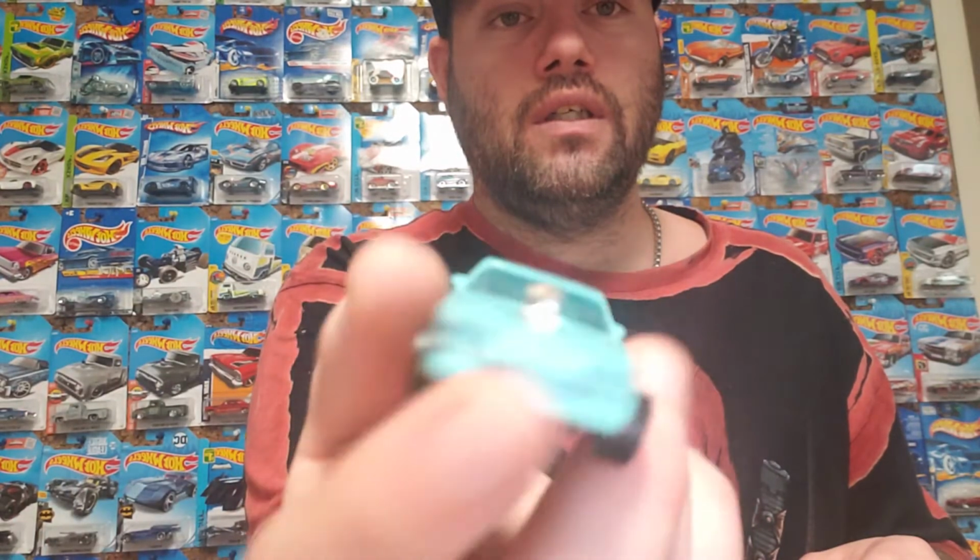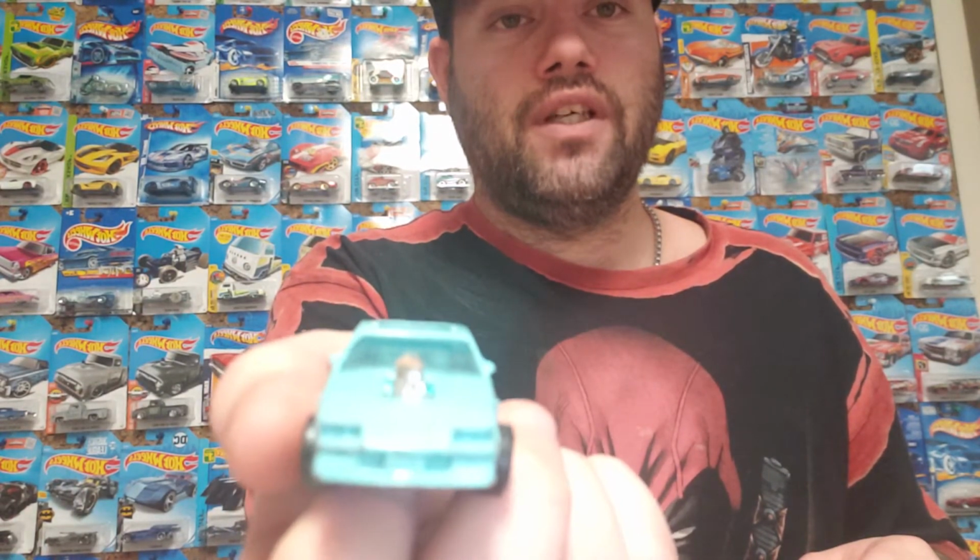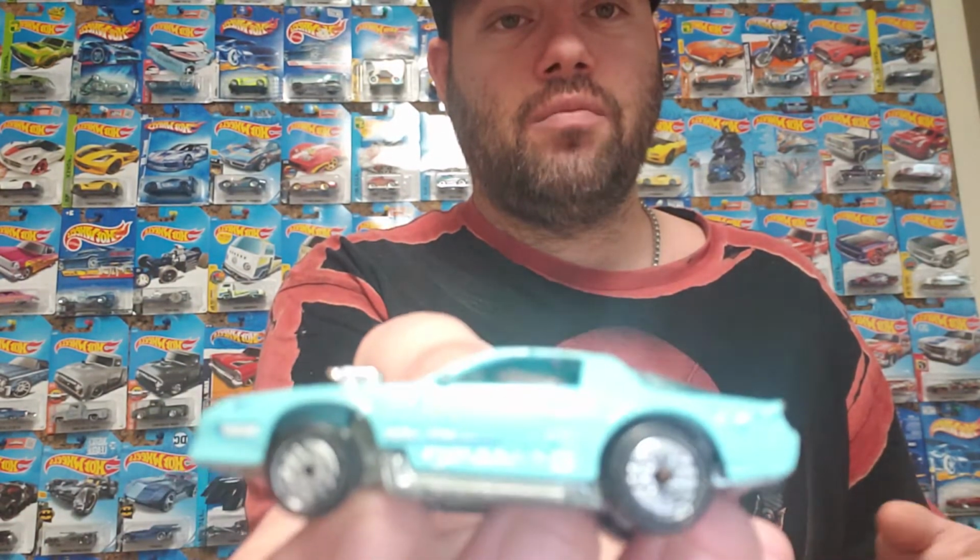It's an 80s Camaro, which I wasn't really a big fan of. Like I said, as you know, my car is a 67 Camaro. That's where it's at for Camaros. 1967. Not 69, 67.